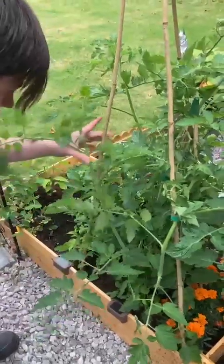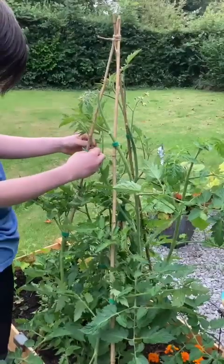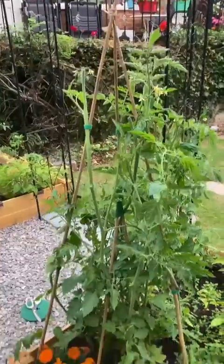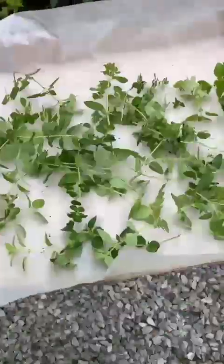We've obviously trimmed back quite a lot of the plant as well because it has gone wild. So some of it has been trimmed off to make sure that the energy does go into the tomatoes. But it was still a really big plant and looked really great, so we didn't want to take off too much of it. There was still a lot of it that was flowering. So we trimmed it back and then put this teepee around it for support.